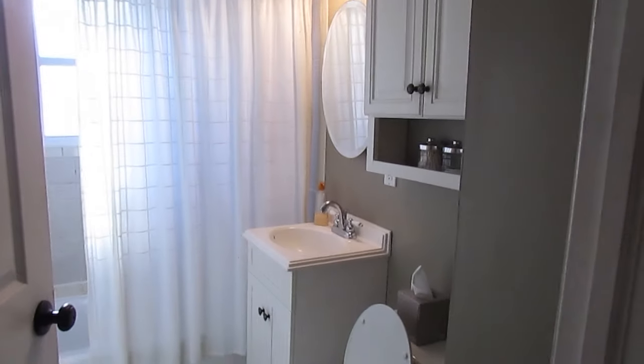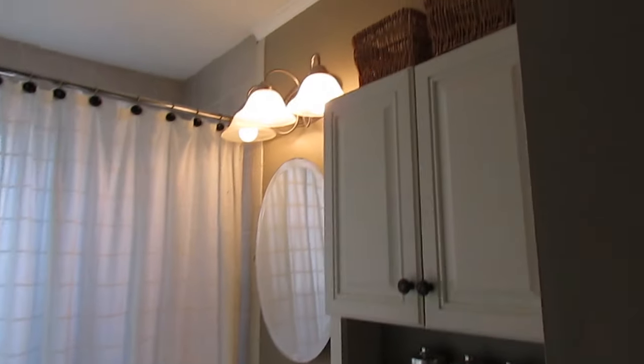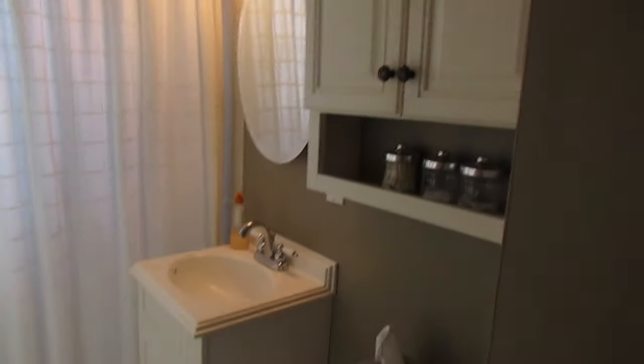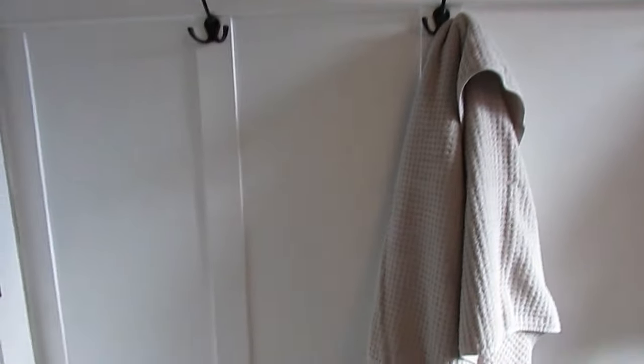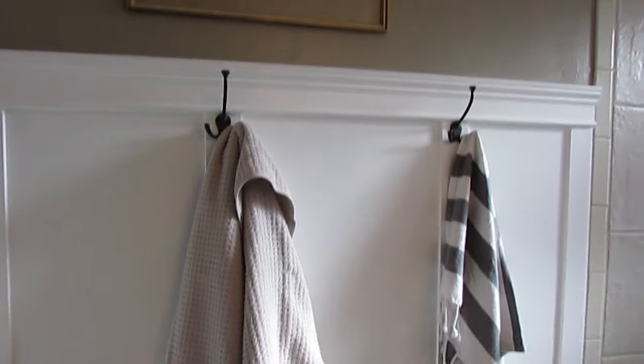This is the main bath that we use, but we do have a bathroom in the basement. So that is how it looks. Just very simple. We installed the new vanity. You guys saw or heard about that. And then here's the wall with the molding on it, and a decorative hand towel, and everything's nice and clean for the most part. And then some baskets up there, and that's the bathroom.